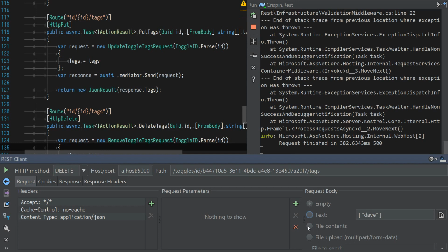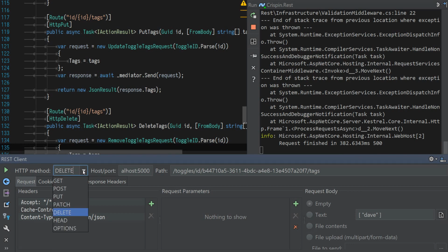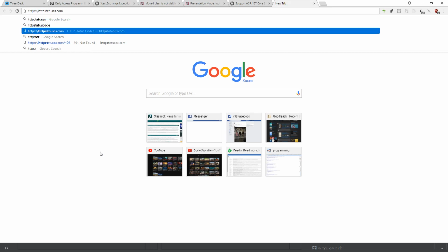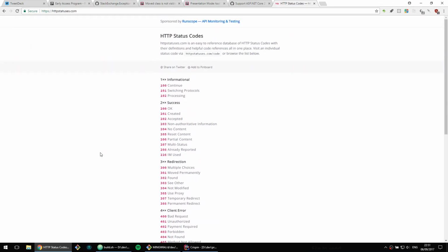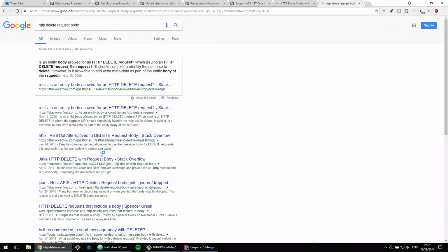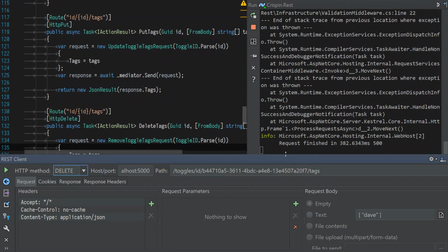Can't send bodies with a delete request. Really? Is that Rider being funky? Can you not send bodies with delete requests? I thought you could. Oh, that status is delete request. You can't send a body with get and delete, only post and put and patch. That's annoying. That means we've implemented the API wrong.